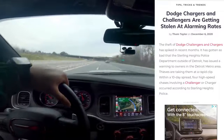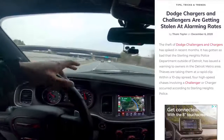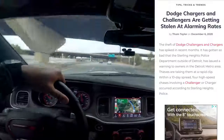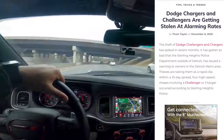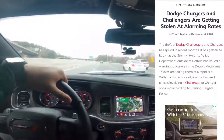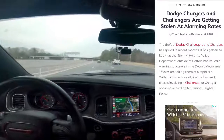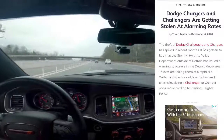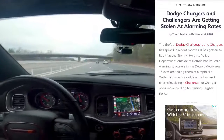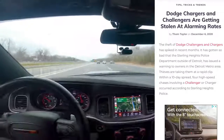The police have issued numerous warnings to citizens that own Chargers and Challengers that they need to beware that their cars are sought after, especially when it's got that 392 badge, or even worse, the Hellcat badge. The 392 and the Hellcat are probably the two most dangerous cars to own right now, because people are literally gunning to steal our cars.